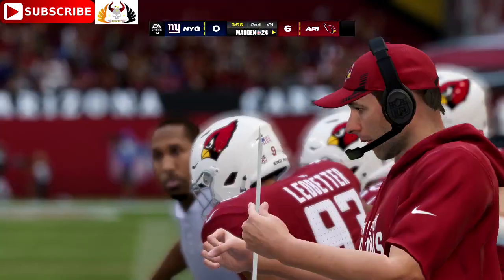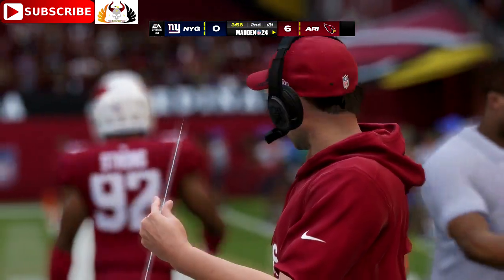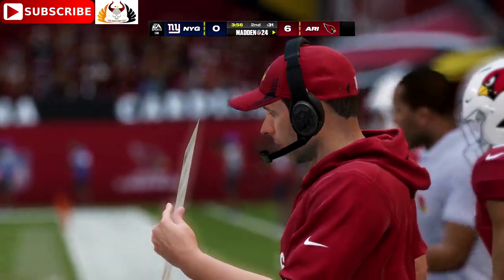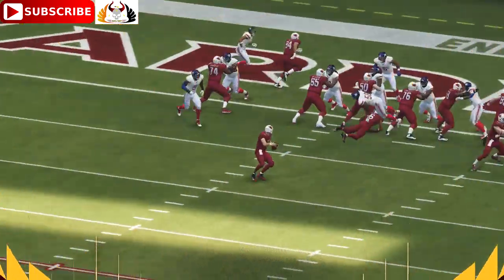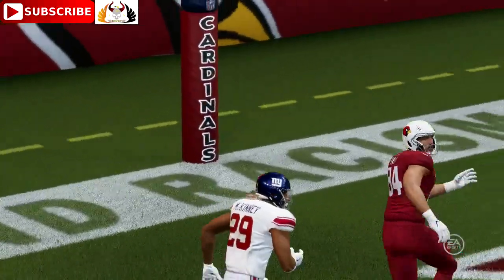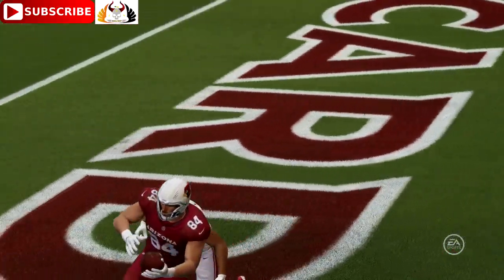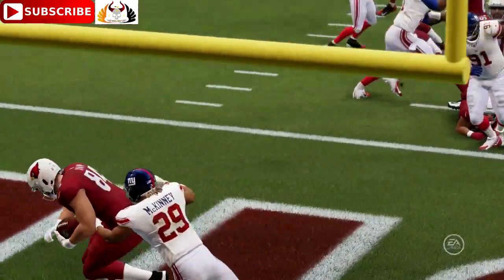And the Cardinals post the first points of the ball game as they take the lead here in this 2nd quarter. This is where, as a tight end, you've got to really sell that this is a run. They're going to fake the give, hope the linebackers bite, and here they do just enough. That split second, that's all it takes for that tight end to leak out into the end zone. Touchdown.